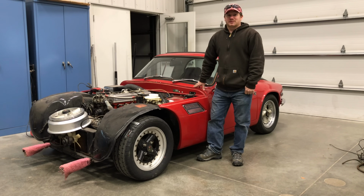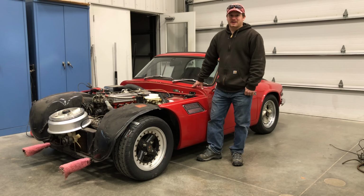I'm Steve with This Week with Cars, and this is my 1971 TVR 2500M. I have really been itching to get this car done, even though I've done about 40 videos since I bought this car. Let's take a look back at the day I got this.